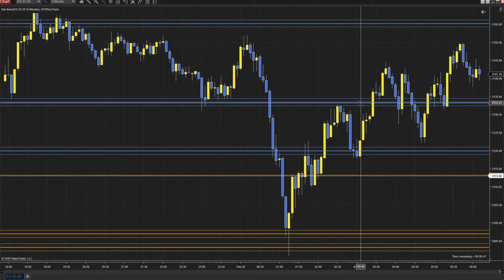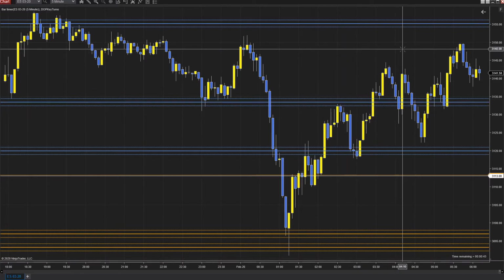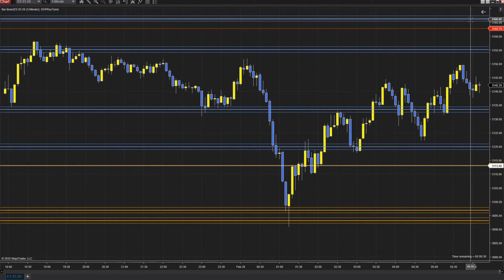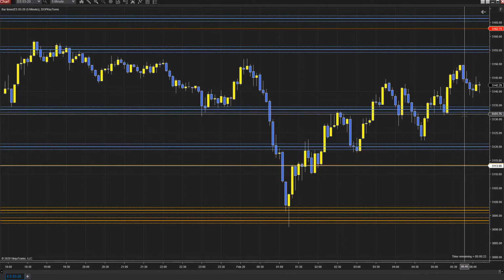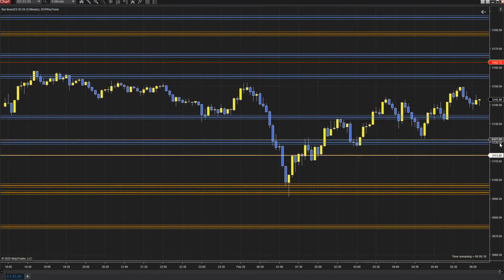I mean, you'll have to be flexible, and the other thing that we are looking at here is if they can get down below here and hold below here. And just to put that in perspective, this is 33 points that we're talking about between here and here. So this is 33 points. So if they can get below here and hold below here, then we're looking for a push down into this.